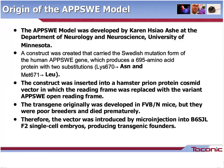On my next slide, I want to talk a little bit about the origin of the model. The APP model was developed, as I said, by Karen Hsiao Ash at the Department of Neurology and Neurosciences, at the University of Minnesota. This construct carries the Swedish mutation and has two amino acid substitutions: lysine 670 was substituted by asparagine, and methionine 671 by leucine. Those two mutations were identified and therefore put into the mouse.